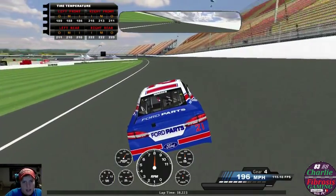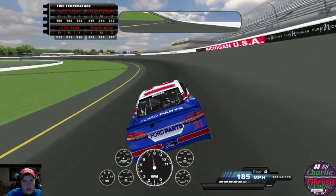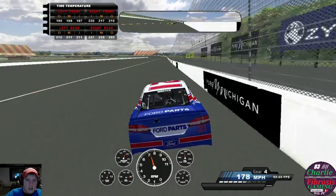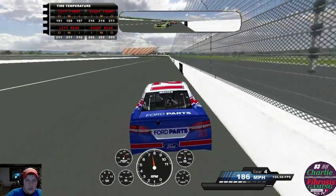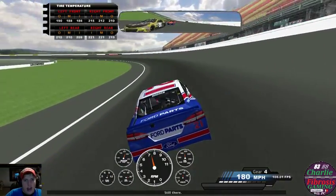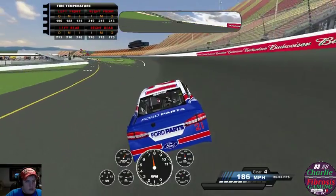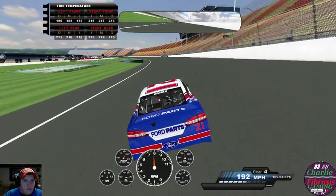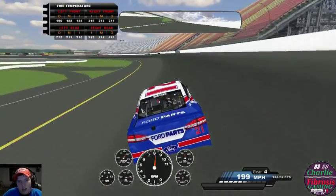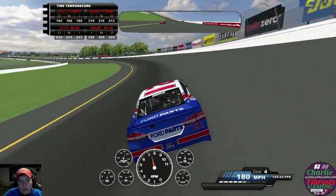I'll keep that in mind and take care of that. But yeah, the track, the mod, everything about this just feels right. I personally like it. I don't know what will exactly promote great racing in terms of an online setup, but in terms of what it is right now, it feels really good.